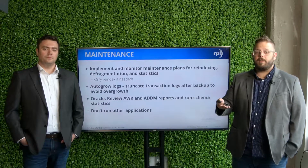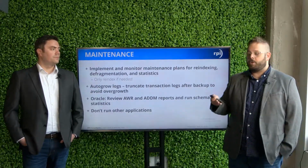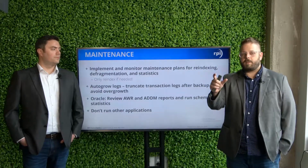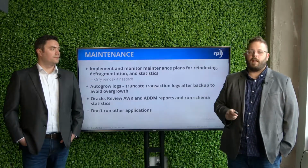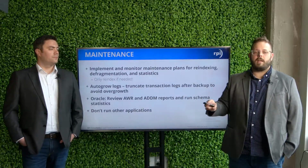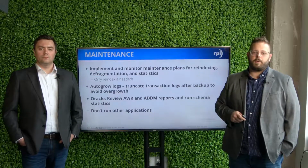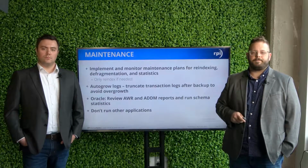If you're not familiar, if you log into a database OS, you should see all but a very small portion of the memory on that server allocated to the database. And that's because you want to load as much data as possible into the active memory. So you don't want anything else competing for resources on these machines.